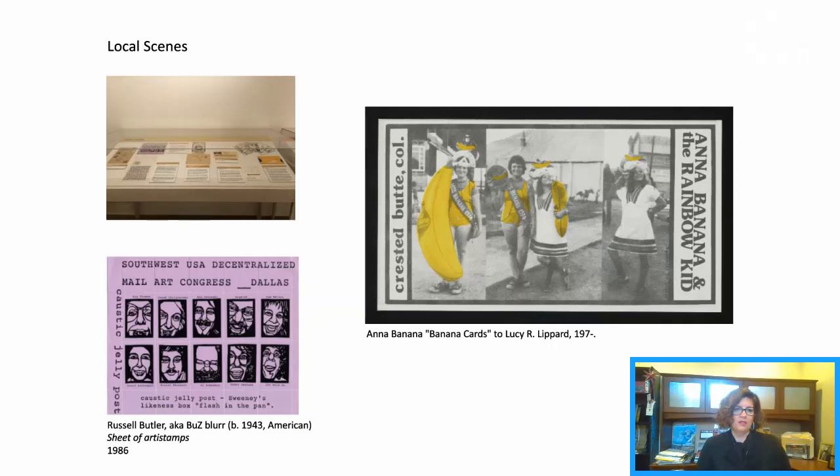That's the case with the artist stamps that we see here on the lower left, representing some of the other artists, and then on the right, Canadian artist Anna Banana, creating performances, and then cards, everything about bananas. In some cases sent again to Lucy Lippard and others. Banana cards, I think they were called, and even Banana Olympics.